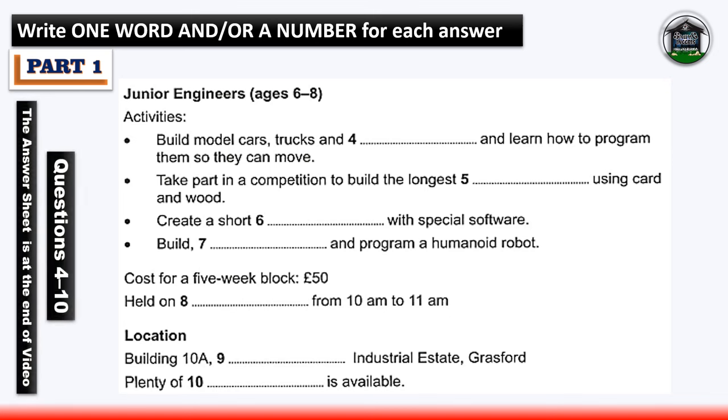So they learn a bit of coding? They do. They pick it up really quickly. We're there to help if they need it, but they learn from one another too. Right. And do they have competitions too? Yes. With the junior engineers, it's to use recycled materials like card and wood to build a bridge. And the longest one gets a prize. That's fun. I wouldn't mind doing that myself.